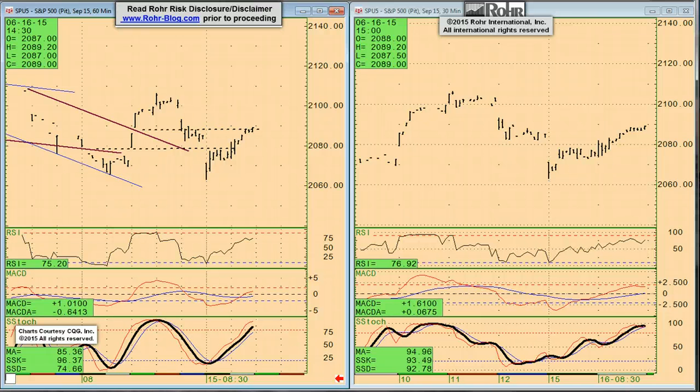So, what has all this meant to the markets? Well, as usual, we're starting with the hourly chart of the S&P 500 on the left, the 30-minute on the right, and it was quite a nice recovery out of Monday's sharply lower activity.